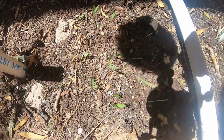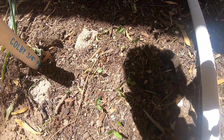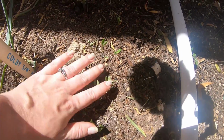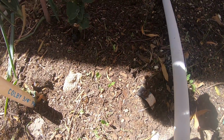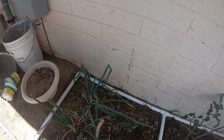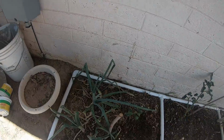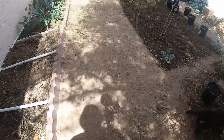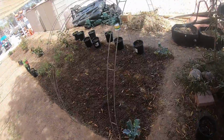And as you can see, here's all the little baby sprouts. I don't know if I can see that very well. Yeah, you can kind of see right here all the little baby sprouts. I'm just going to leave them and see what happens. Those onions I've got to pull soon. I already plucked off one flower from them and just kind of tossed it to the side, but we'll see.